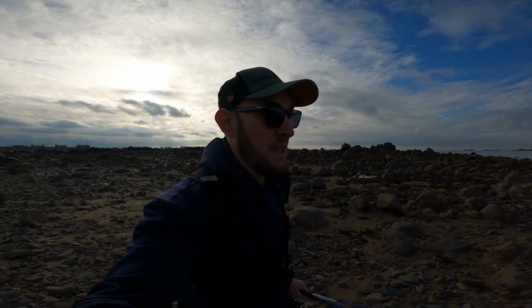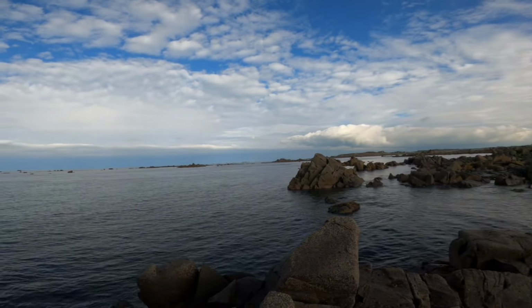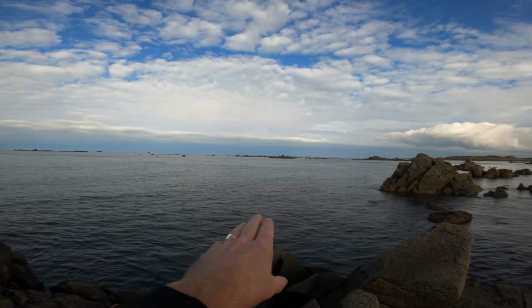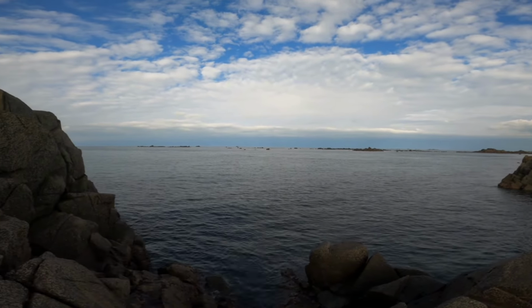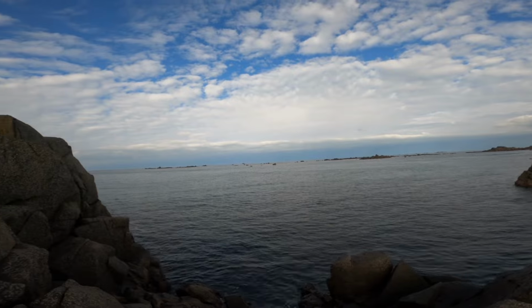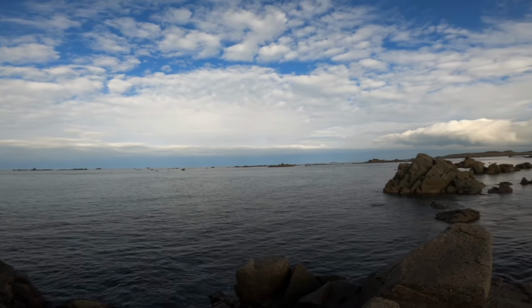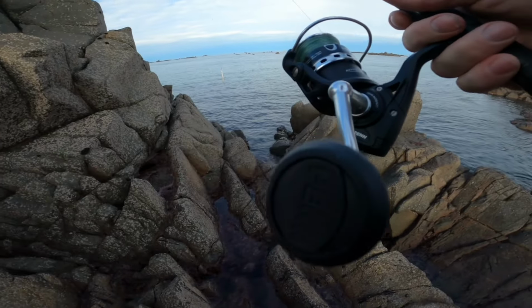Got a bit of a hike out to the mark. Hopefully it will be rewarding. Let's do this. This is where we're going to start our session. We're fishing in front of me here. It's a load of kelp and weed where it drops off into nice sand. I was going to skip a Patchinko over the top here. I'm excited, I want to get out there. I haven't been to this mark for a while. Hopefully it produces.